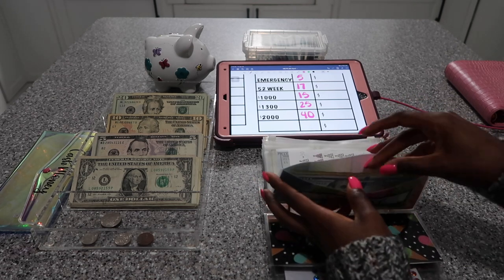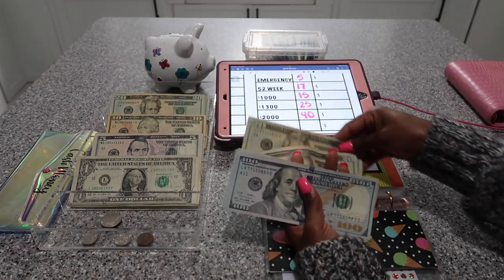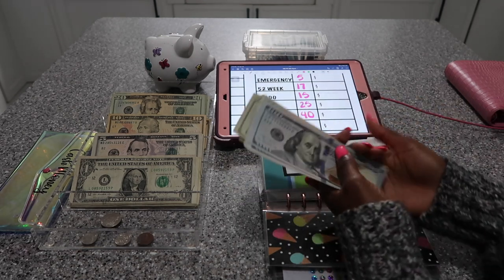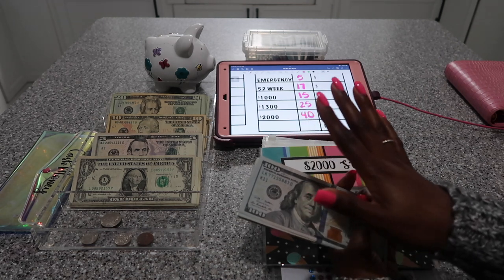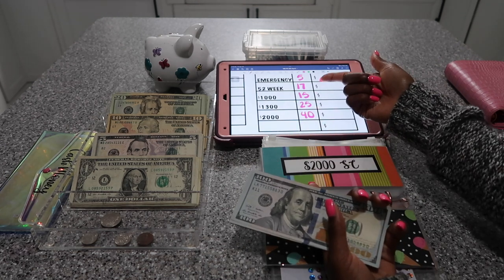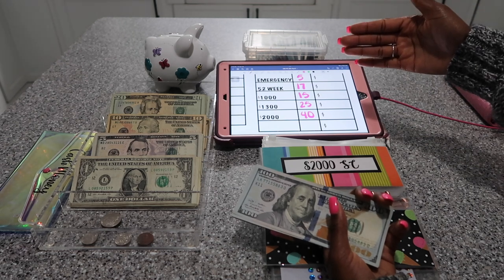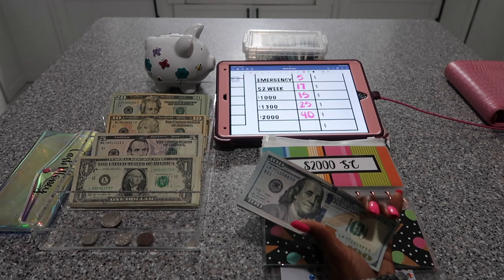For my $2,000 savings challenge, this is just a savings challenge that I hold myself accountable for. $40 every single week from my paycheck. It is very challenging, even though it is $40 every single week and it doesn't switch up. You guys, it is very challenging because, with my 52-week savings challenge, it goes up every single week. And I'm not making any extra money from my paycheck or anything.